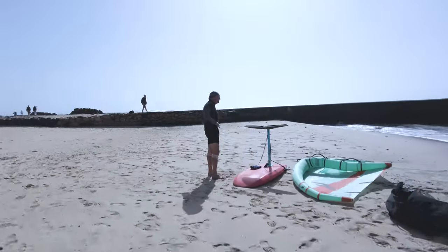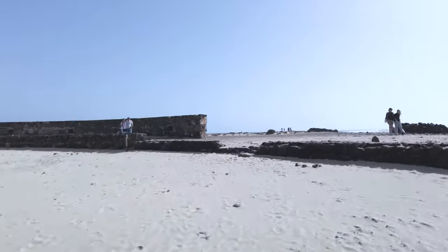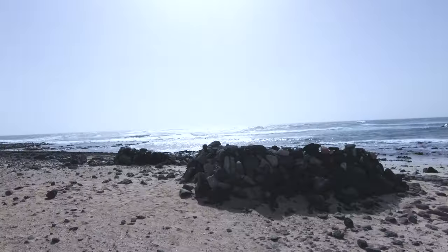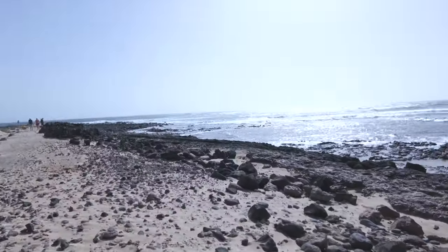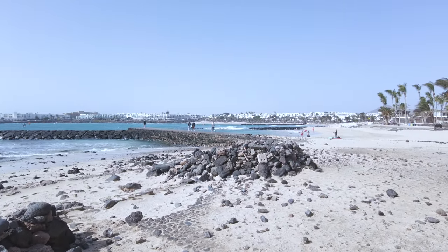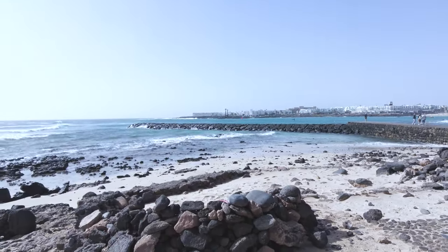Right, okay, quick pit stop there, just take some photos and help some other people take their photos too. Amazing view. All right. Oh, I didn't walk out onto the jetty.